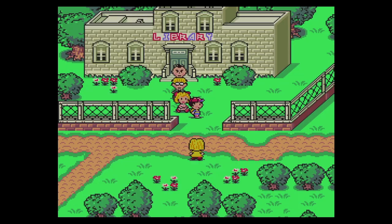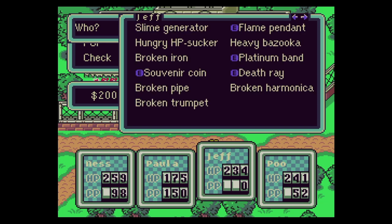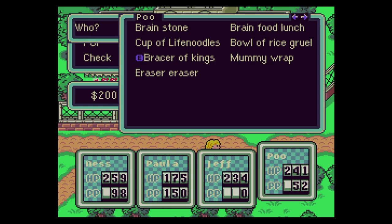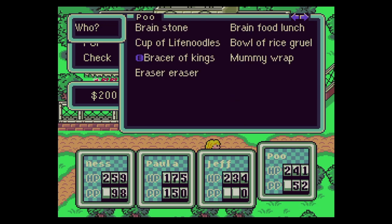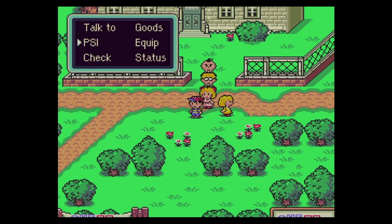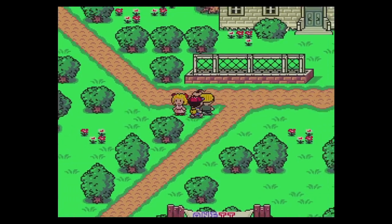Honestly, Pooh, you can take that. The Eraser, like, really? Just give it to someone. Okay, Jeff. Honestly, Pooh has the Brainstone. Do you want the Soundstone as well, and the Receiver Phone, and the ATM card? Nez's inventory is actually not bad. This inventory is bad, though. But it's literally just stuff he needs. Okay, whatever. PSI, teleport. I'm probably just going to go to Saturn Valley since I like Saturn Valley.